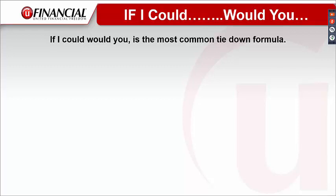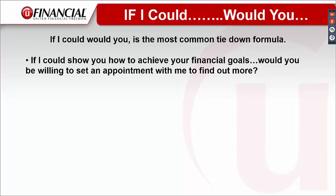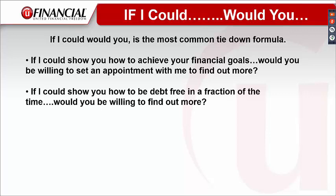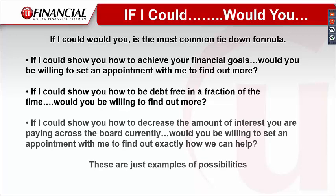And if I could, would you is the most common tie down formula, and it's, if I could show you how to achieve your financial goals, would you be willing to set an appointment with me to find out more? It's a very simple formula. If I could show you how to get debt-free in a fraction of the time, would you be willing to find out more? If I could show you how to decrease the amount of interest you are paying across the board currently, would you be willing to set up an appointment with me to find out exactly how we can help?